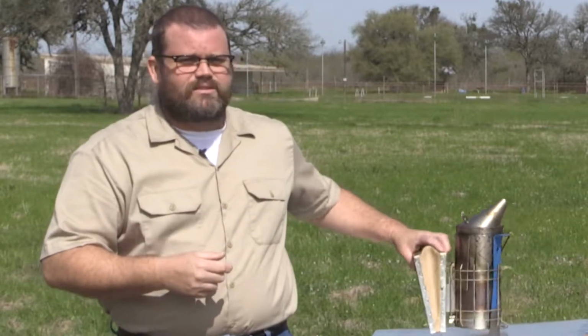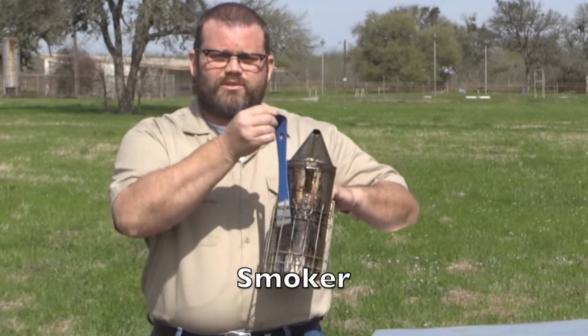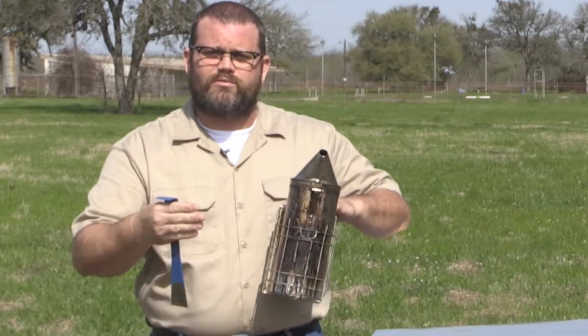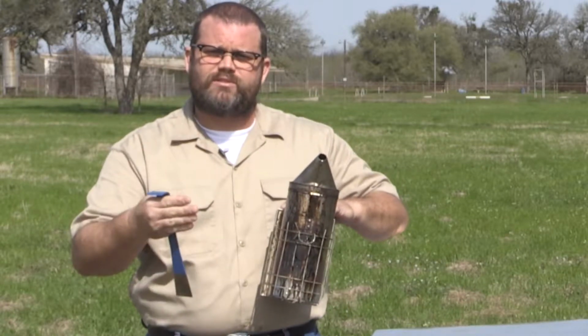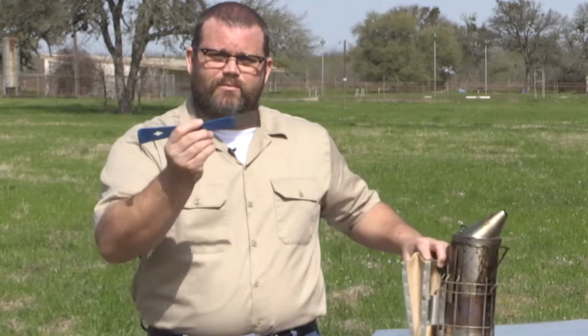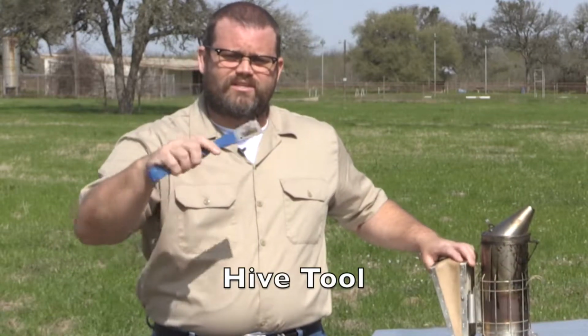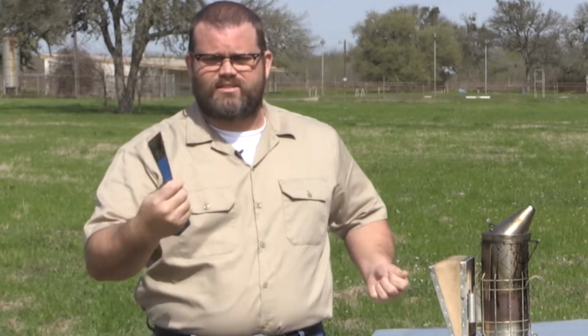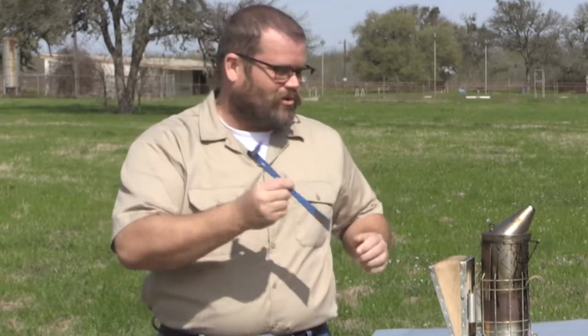The next thing is the smoker, which produces smoke, obviously, and that covers the alarm pheromones that the bees produce, and allows you to work the bees without getting them really stirred up. And then finally we have the hive tool, and what this does is allows you to manipulate the hive and pull frames out, unstick boxes, that type of thing. So very important piece of equipment.